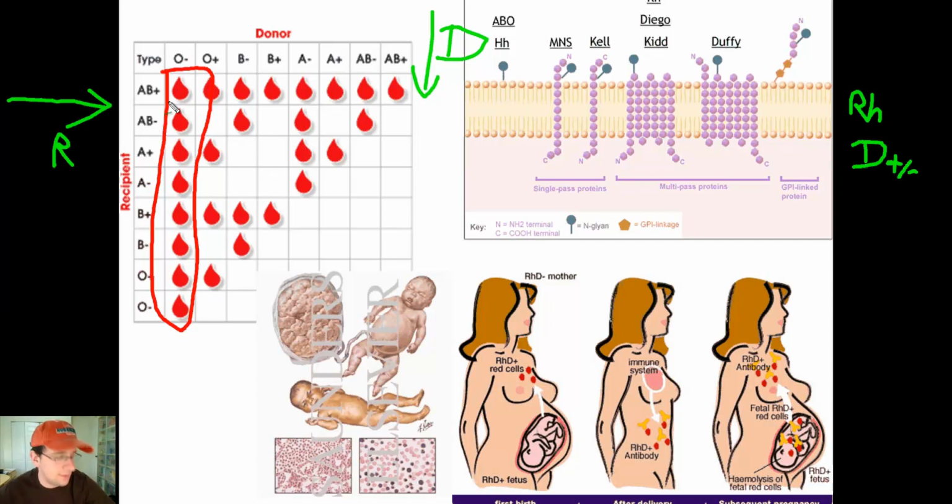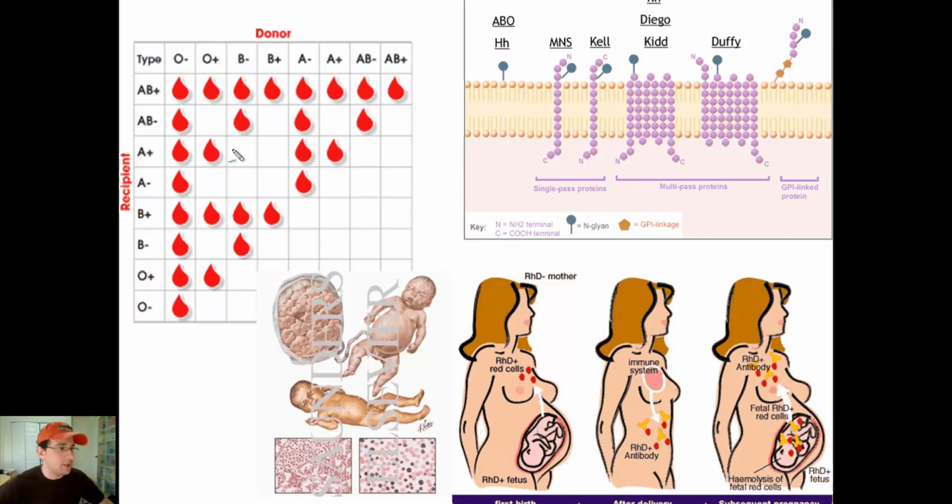Meanwhile, the AB positive, like we said, doesn't generate antibodies. It doesn't have antibodies against the rhesus factor, discovered in monkeys, and now we know humans have it as well, which means the AB positive type can actually receive blood from absolutely everybody. And so you see that the AB plus is considered the universal recipient, while the O negative is considered the universal donor. And then you can see the other patterns here on the table as well.